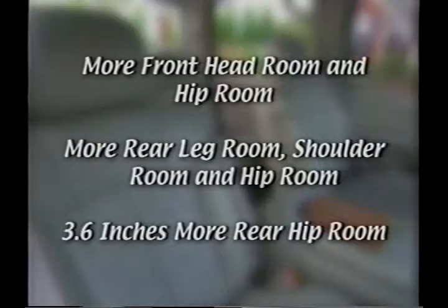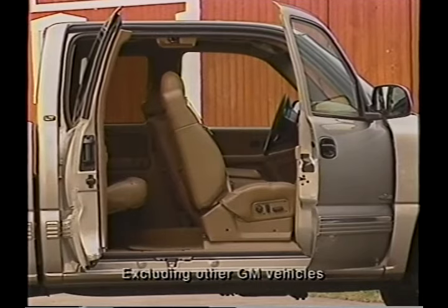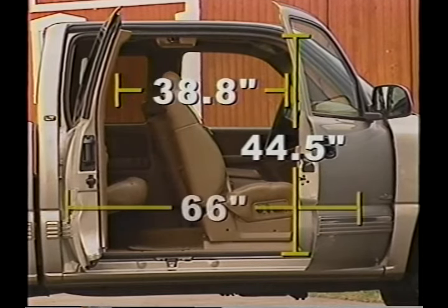Compared to the CK crew cabs they replace, the 2001 crew cabs offer more front seat headroom and hip room, as well as more rear seat leg room, shoulder room, and hip room. In fact, more than 3.5 inches more rear hip room. The new Silverado extended cabs provide the largest rear door opening in the industry, with a width of 38.8 inches, a height of 44.5 inches, and an A to C pillar measurement of 66 inches.